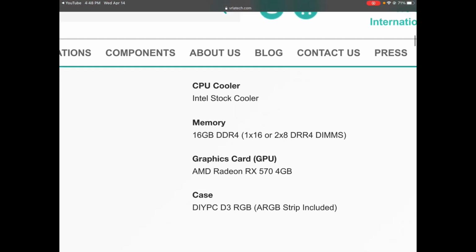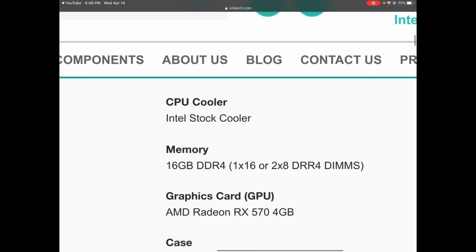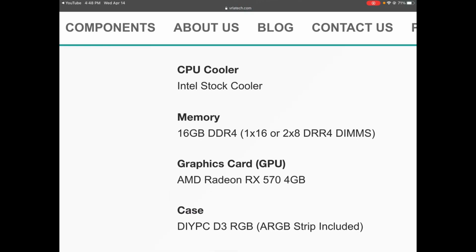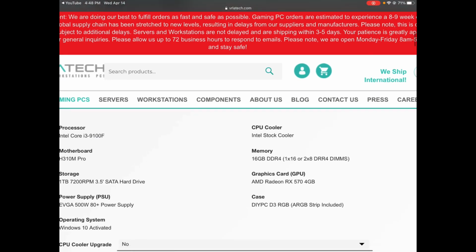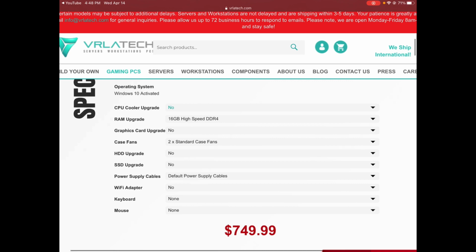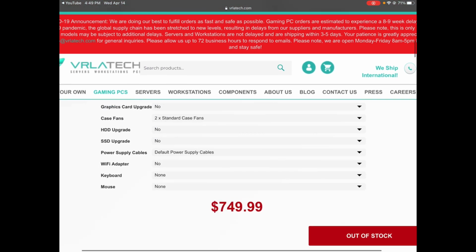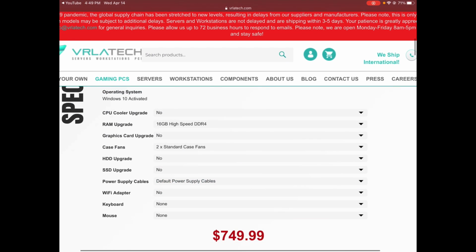Oh god. Okay, so it's not confirmed that you'll get dual channel, which I didn't see before. That's definitely not very good. So the base system costs $750. Oh, it's out of stock, which I guess makes sense. But for $750, I saw this system used to be $600, so they raised the price $150.